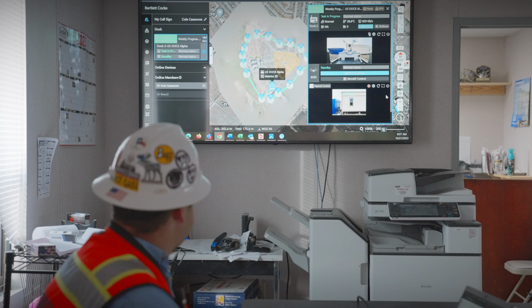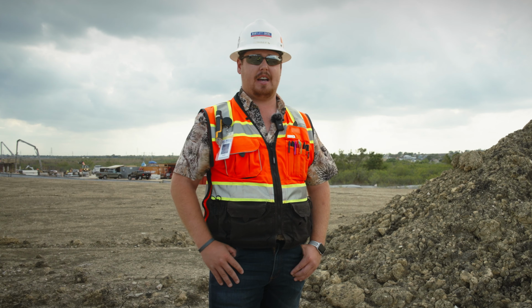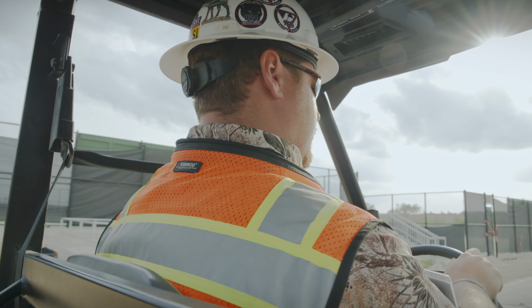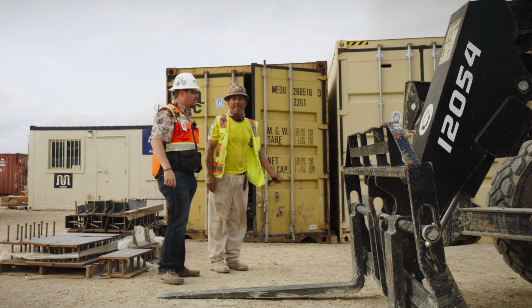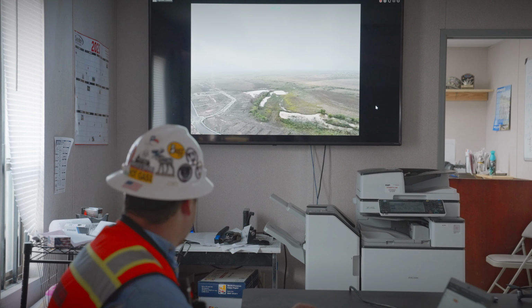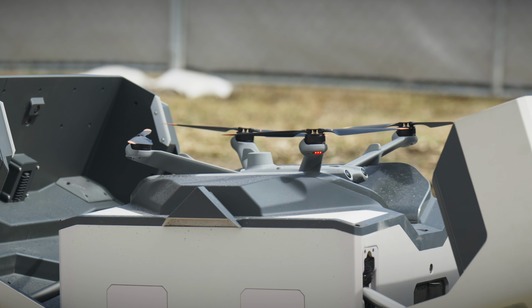We are able to fly the drone more often to get more accurate results. It's a lot less time consuming to be able to fly the drone comparative to the hours it would take me to be able to do it prior to. And I think overall, the idea of being able to fly it a lot more often and get more accurate results is a game changer.